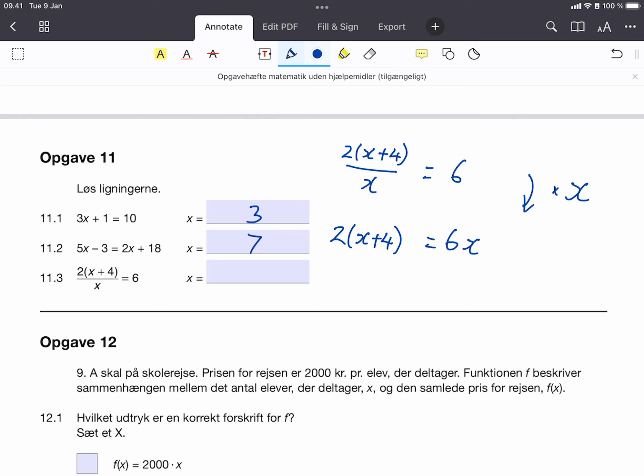2 times x plus 4 means 2 times everything in the brackets. So 2 times x is 2x. 2 times 4 is 8. So that's the same as 2x plus 8 equals 6x.